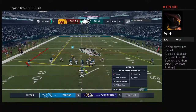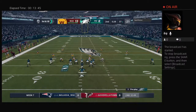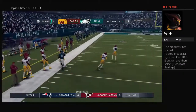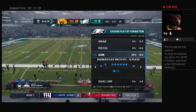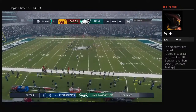Back-to-back good plays have them on the move on first down. Single. From the gun, it's Tua. He's got the first down and more past midfield. And he's going to be out of bounds right at midfield. That's a gain of 13 as they try to whittle away at this 13-point deficit.